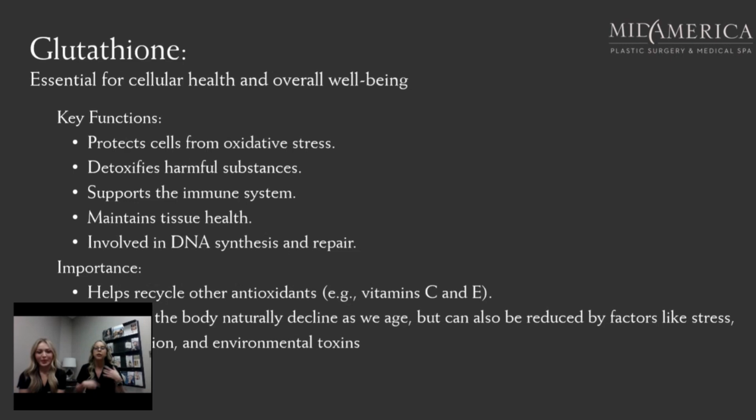It's also going to help recycle other antioxidants that our body naturally has, like vitamin C and vitamin E. So glutathione overall is just the best thing that you can give yourself, honestly, as often as you can give it.